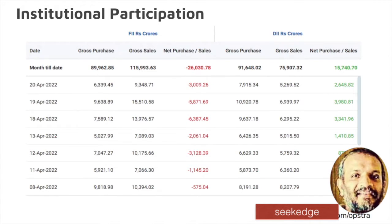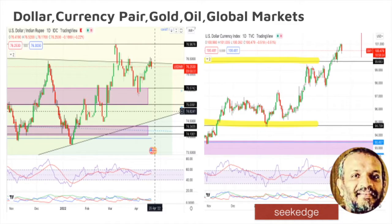Institutional participation, if you see, there was another 3,000 crores of selling in the cash market today, and look at those down figures. 6,000 crores, 6,000 crores, 2,000 crores, 3,000. So it's heavy selling that continues, non-stop since April 2021. That's what you see. Institutions are not stopping selling. Today also the same thing happened, but domestic institutions have been trying to match up and buy a good amount in the last 3-4 days, but that doesn't help too much, it looks like. So the institutional selling concern continues.